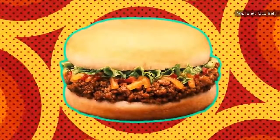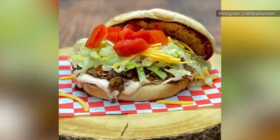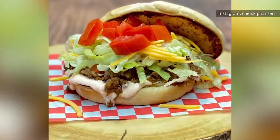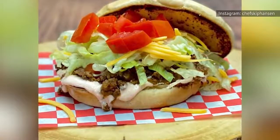Yes, during the 1970s, Taco Bell served something called the Bell Beefer, which stuck around until the 1990s when it was discontinued like other Taco Bell items. Honestly, that's kind of sad because the Bell Beefer had a ton of potential.